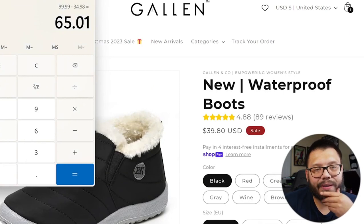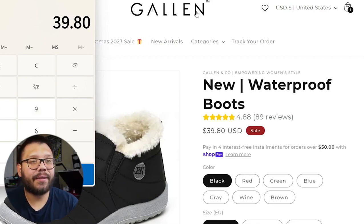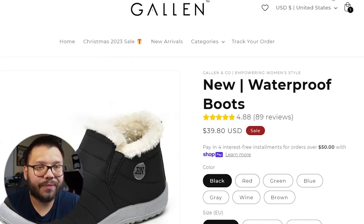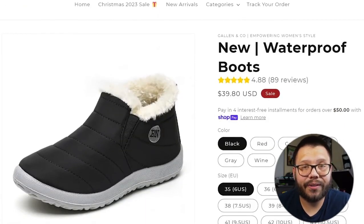Waterproof? I would go with maybe cold proof, snow proof. You know, people aren't necessarily looking for waterproof in this case. So they're selling it for $39.80. Are they offering free shipping is my question. So here we have free shipping, so we're good on that part. So it's only gonna be $39.80.